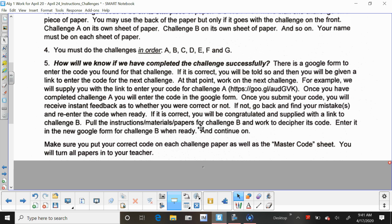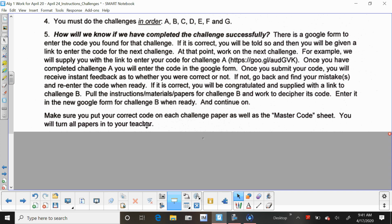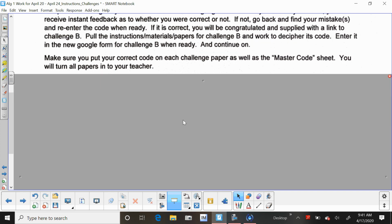You will enter it in the new Google form for challenge B, and you will continue on after that. Okay, make sure you put your correct code on each challenge paper. I'll show you what I mean by that, as well as the master code sheet. Okay, and I'll tell you what I mean by that as well.